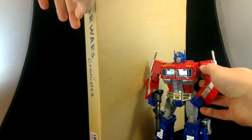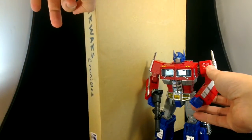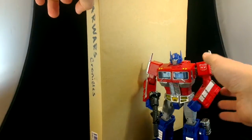So the book is the Star Wars Chronicles by Chronicle Books, made by Deborah and Aeon Inc., published in 1997. So this is the shipper that it comes in, and for a bit of scale, there's a Hasbro version Masterpiece Optimus Prime. You can see it's a very large book indeed.